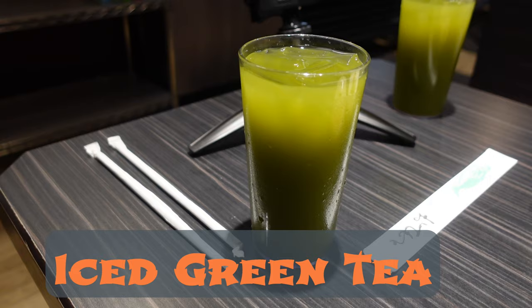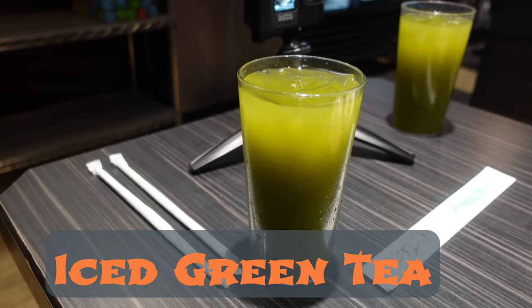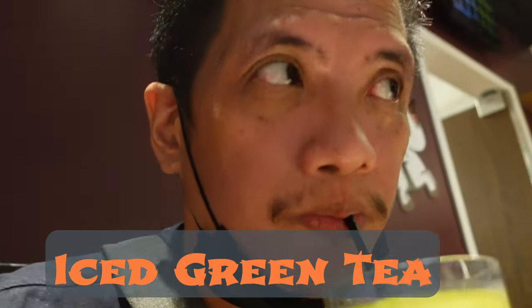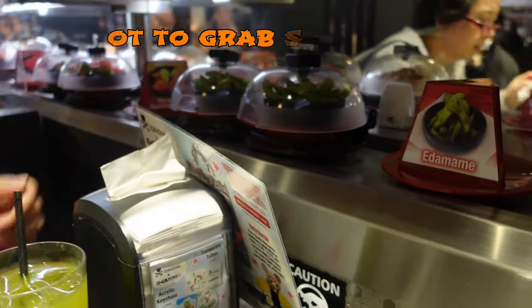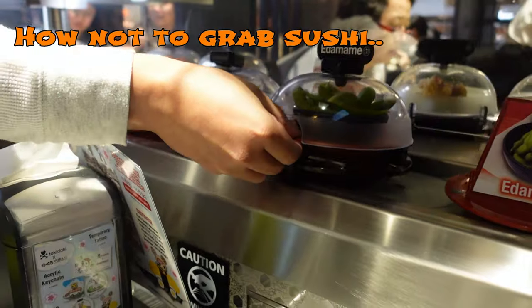We got refreshing iced green tea. Henry, is this your first time here? Here? Yes. You've been to a conveyor belt sushi before? Yes, I have. In Taipei, probably a decade ago. Okay. We don't know what to choose yet.